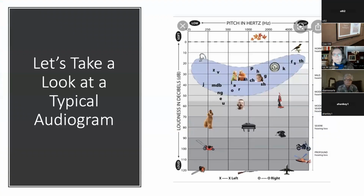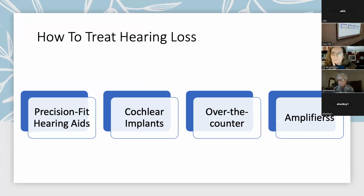So let's go back here. An amplifier can only make things louder. It's just an amplifier. And so those are the ones that you're going to see for around $300. They make everything louder to the same degree. Now, if I make this E sound as loud as I'm trying to make this F sound, F as in Frank, it's going to overpower that F as in Frank. And it's going to be louder, but you're still not going to be able to hear anything. So people who have that kind of ski slope hearing loss, an amplifier sometimes defeats the purpose, makes things worse.